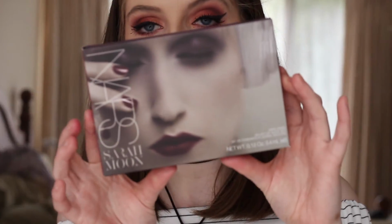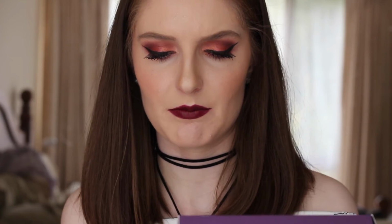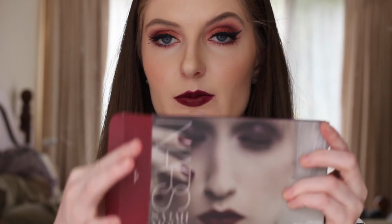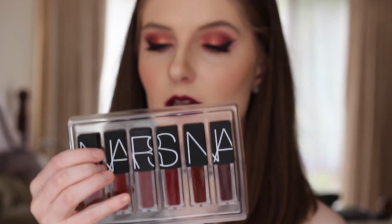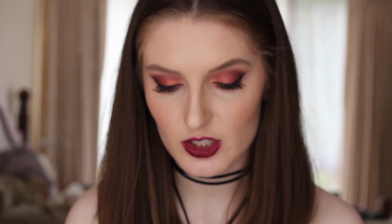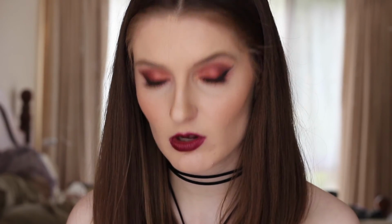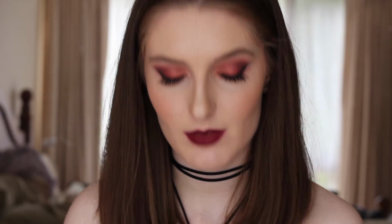So the next thing I got is this Nars Sarah Moon Velvet Lip Glide collection. It's the Mind Game collection. So this here, I'll just pull this out. This includes 6 of their Velvet Lip Glides. I am wearing one of them now in the shade Plateaus, I'm not too sure. But yeah, I'm wearing this on my lips now. It's really nice. So I'll do swatches for you of these.